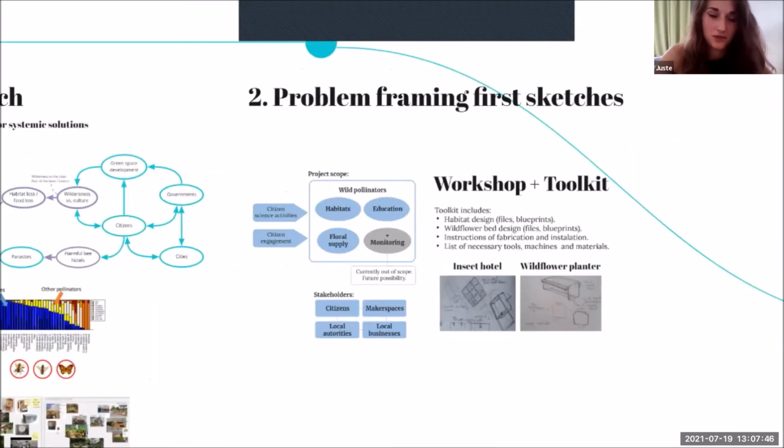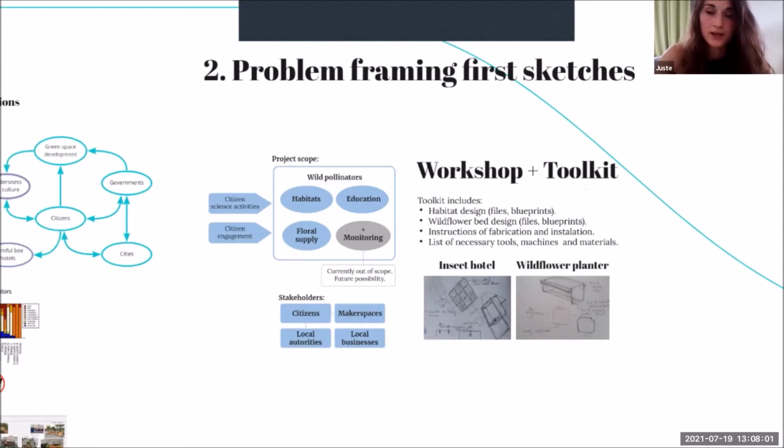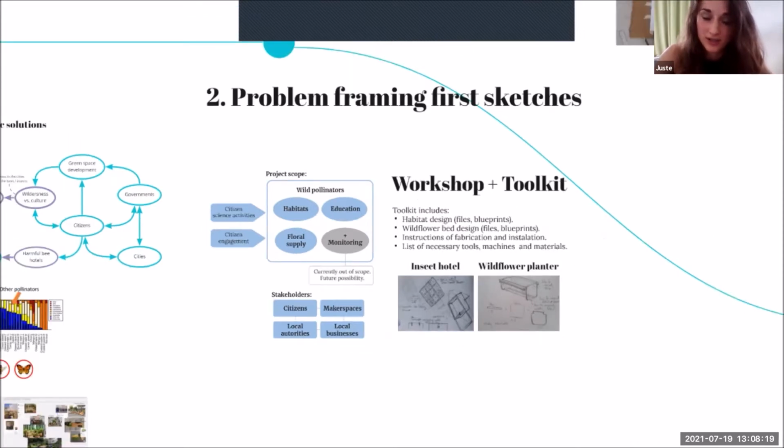So very quickly, I went into the problem framing and first sketches. I understood that if I want to tackle this problem from a systemic point of view, I have to touch the citizens, and I also have to enable them. So I figured out that I want to create a workshop wireframe and a toolkit which would enable people, as a call to action, to easily create habitats or floral supply, and also support them with instructions on how to do that.